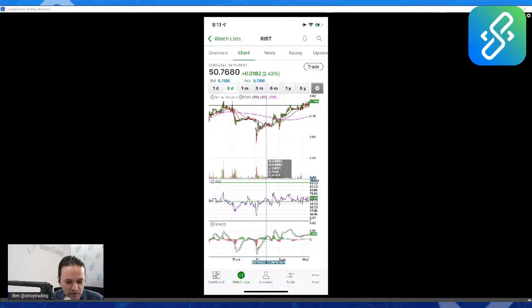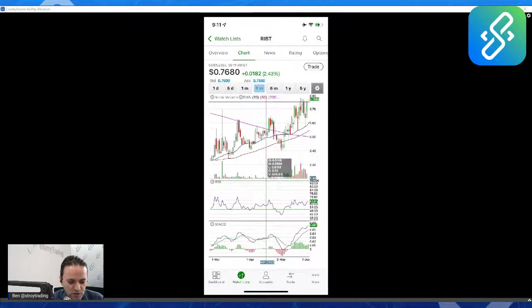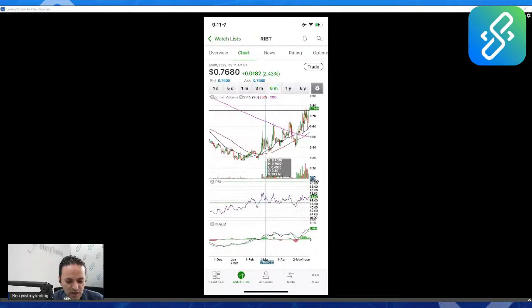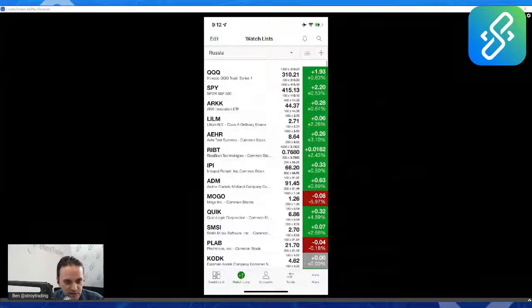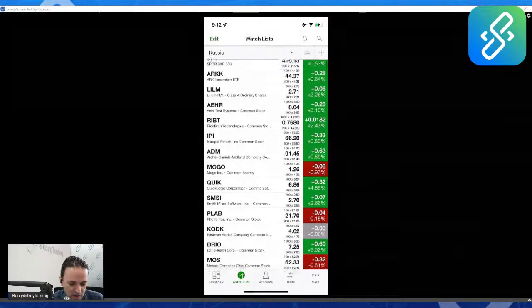So I would not be surprised if today's a big battle and retail tries to come in and take out everyone in the 75 to 80 range and have this move to one. I would not be surprised if that happens. But if you're not already in this, just be a little bit cautious. I have a lower cost average, so I'm just going to hold this and wait for that break of 80. Then I'll start selling. I'll probably be at least 50% out at 97 cents to a buck. So just look for that.